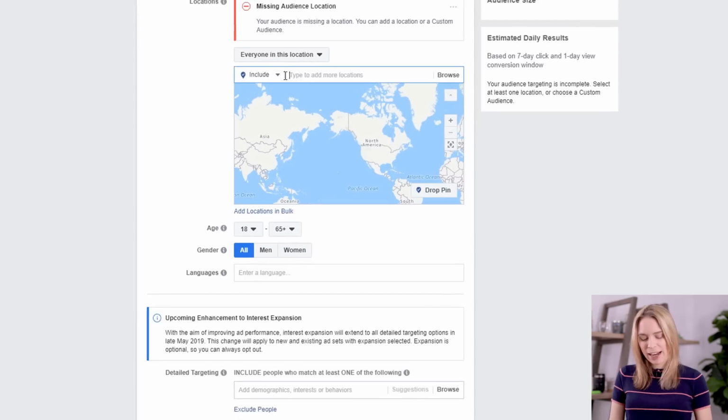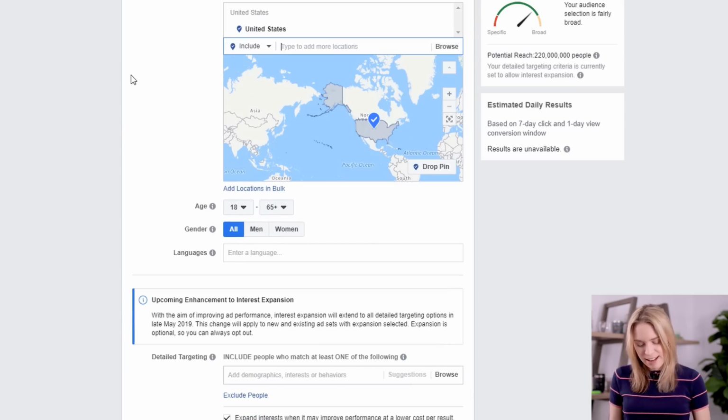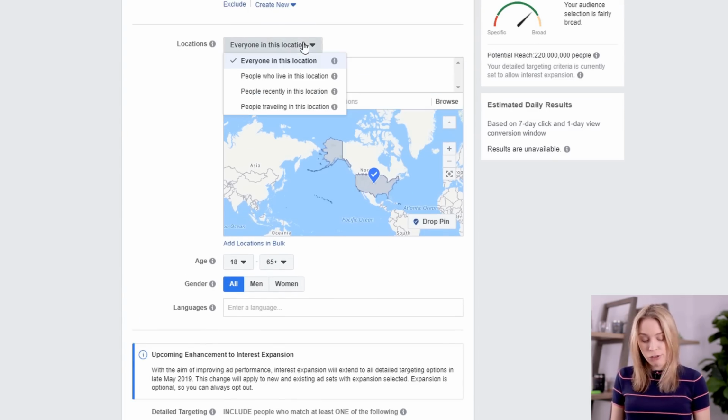Okay, so I'm here on Facebook Ad Creator. First of all, I'm going to set it so that we are only targeting people in the USA, since we know we can get fast, efficient shipping there.